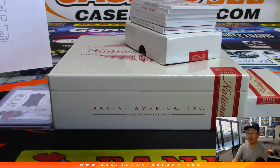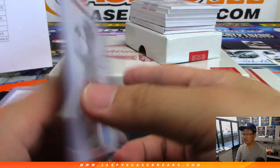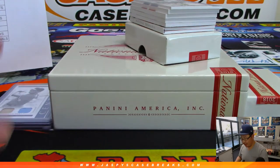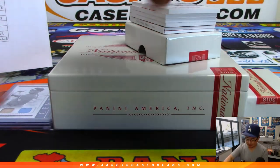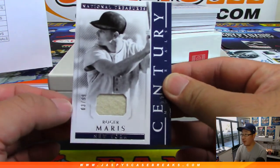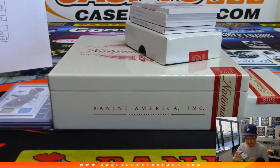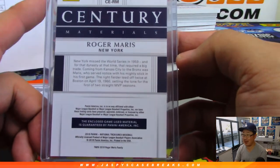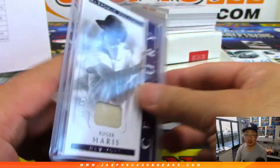TJ, what's going on? Nice, George Brett. TJ, did you tell me that Kershaw is getting a start in Tulsa? Roger Maris, century materials. 3 out of 99, Yankees. Nice, Anthony. Anthony with the Bronx Bombers. Oh, he's all nothing much. He says just watching Kershaw pitch. Is he pitching right now? Game used material on that. That's cool.